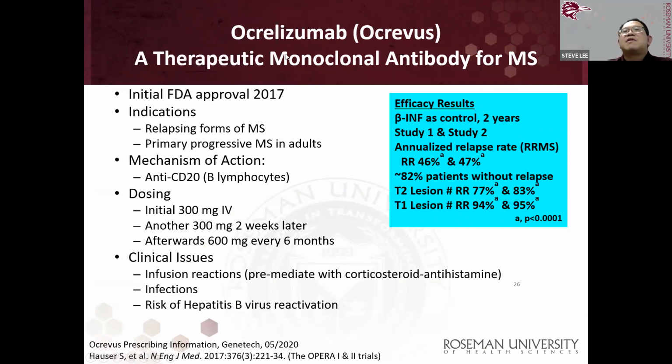But if you take a look at ocrelizumab, which was initially FDA approved in 2017, it's also very interesting when you start looking at these results. Now, I fully acknowledge that these drugs were not studied head-to-head under the same clinical trial conditions. So comparing the numbers from one trial to another is not the most reliable way, but it is nevertheless something that we can take a look at just to get an idea.